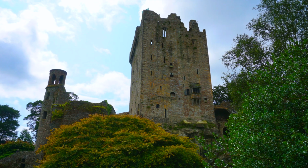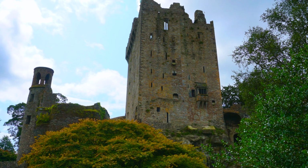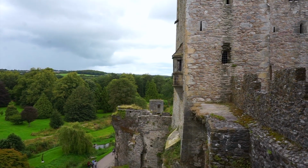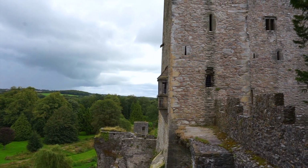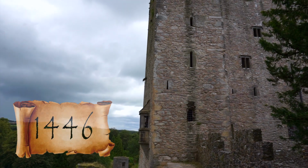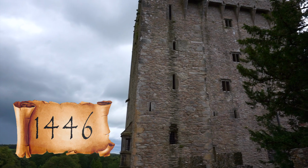Blarney Castle is a medieval stronghold in Blarney, near Cork, Ireland. The castle originally dates back before the year 1200, when a timber house was believed to have been built on this site. However, no evidence of this remains today. Around the year 1210, the timber house was replaced by a stone fortification, which was destroyed in 1446, at which time construction of Blarney Castle began.